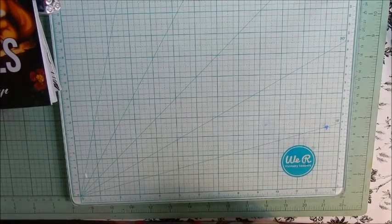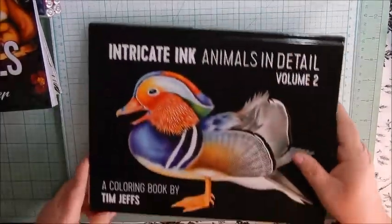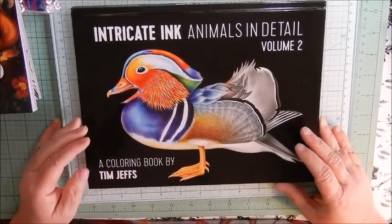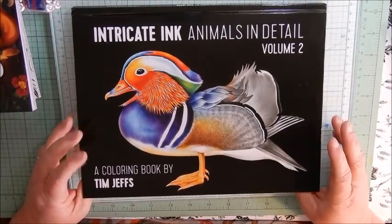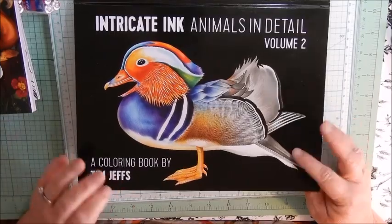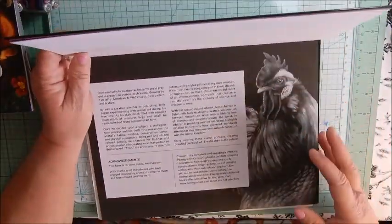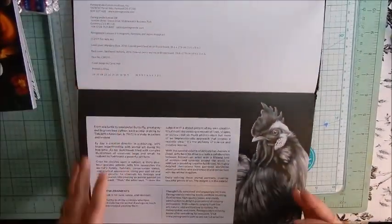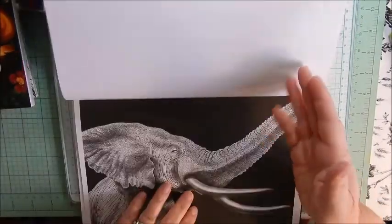And then I got this one the other day. It's a hardcover. It's called Intricate Ink Animals in Detail, and this is volume 2. There are 3 books. There's volume 1, 2, and 3. And it's a coloring book by Tim Jeffs. He is the illustrator. This book is amazing. I'll go through and show you just some of the pages.